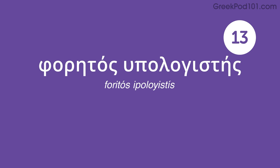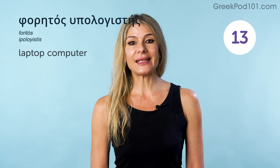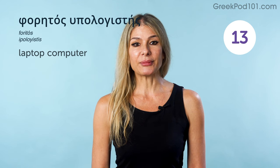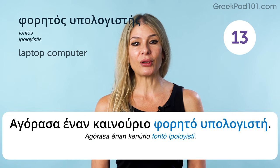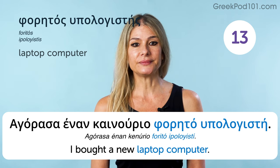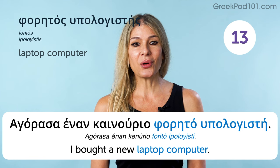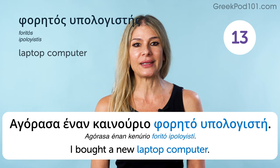Φορητός υπολογιστής. Laptop computer. Αγόρασα έναν καινούριο φορητό υπολογιστή. I bought a new laptop computer.